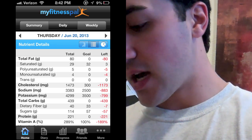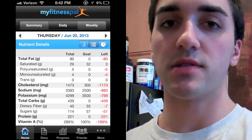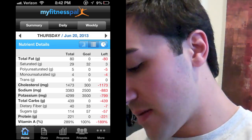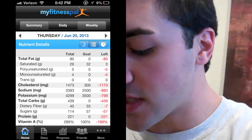Let me see what the totals were. I hit 80 grams of fat, 439 carbs, and 221 protein, so fat was right on. Carbs were under by 1 gram and protein was over by 1 gram. And I also had 40 grams of fiber, which is good. I always allow myself ranges for my macros, usually like 5 or 10 grams I'll allow myself. And sometimes like if I go over by 10 grams in carbs, I'll just go under a little bit on my protein. And for fiber, I try to get anywhere between 35 and 45 grams a day, so 40 is perfect for me.